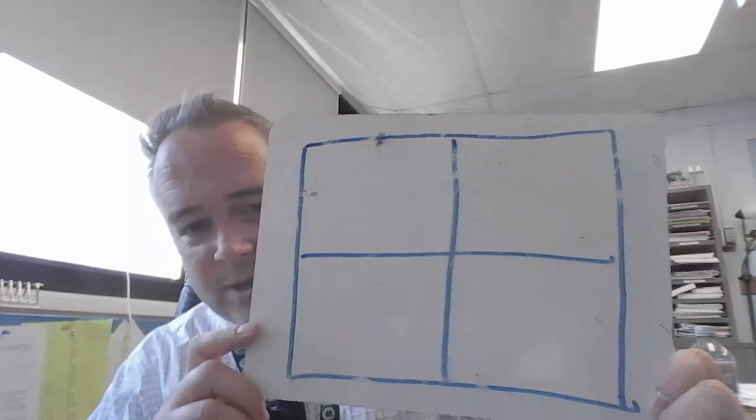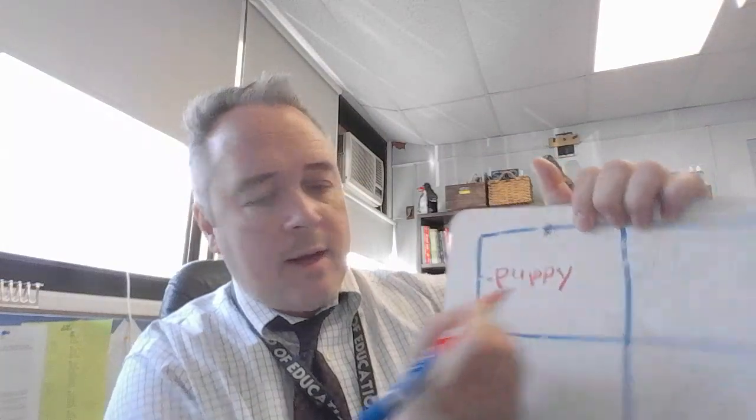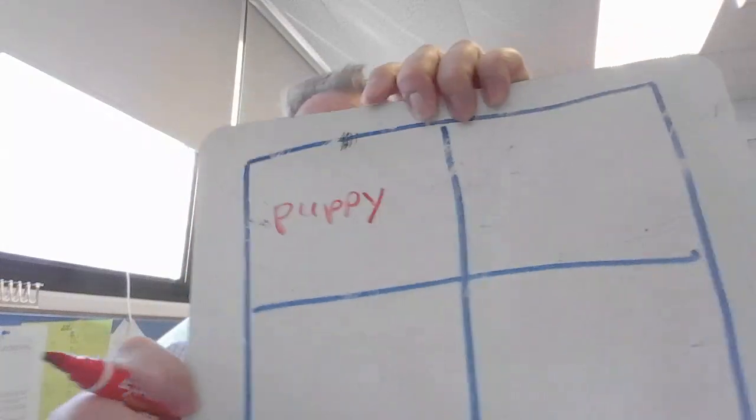It's pretty easy, right? It's just four boxes. Okay. So the way you play Plunko is like this. You take a word that you know and you put it into the top left corner. So I'm gonna take the word puppy because I know that word. I know what it means and I know how it's spelled.